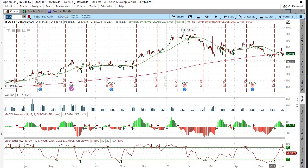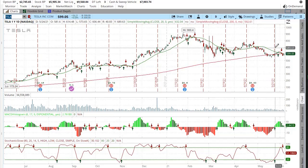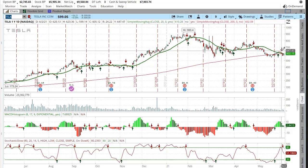So today, looking at some technical indicators, looking at the MACD, the stochastic, and the moving average. And we're looking at Tesla. So with Tesla, over the last week on the 2nd and the 3rd, we got a couple of down arrows.